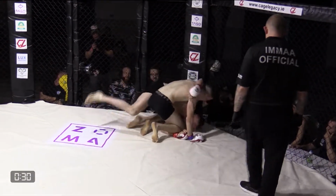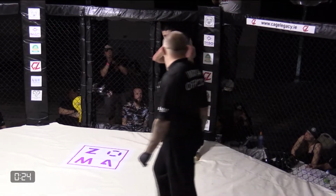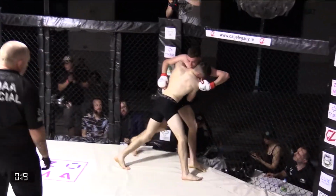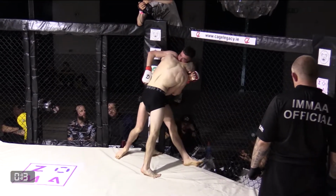But so far, this has been a very dominant display and higher level skill set by Ronan Deegan in the grappling exchanges. O'Brien needs to earn some respect and separation here and try and land a shot, but it's Deegan who turns him back to the cage. And so far, O'Brien just hasn't had an answer for what Deegan's bringing to the table.